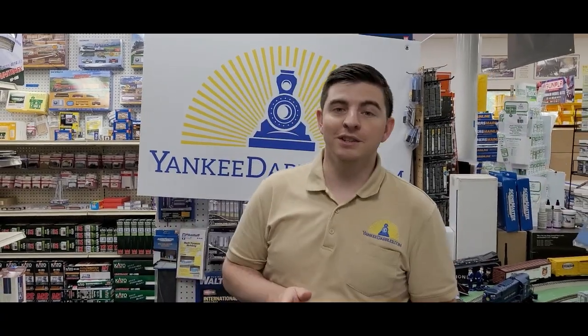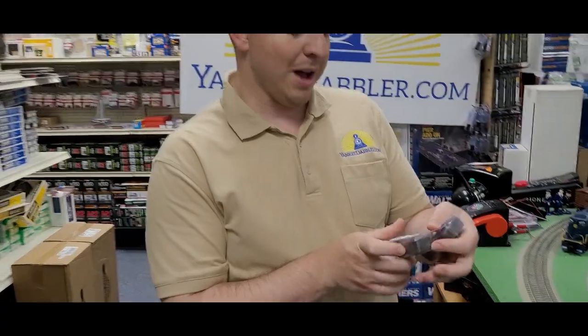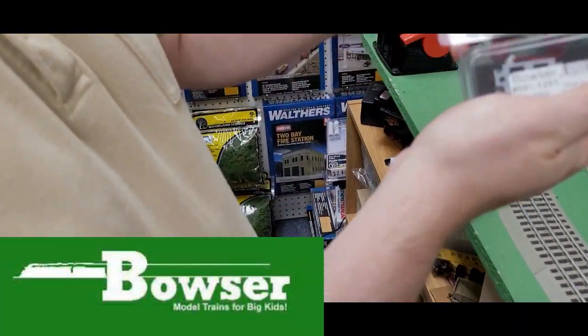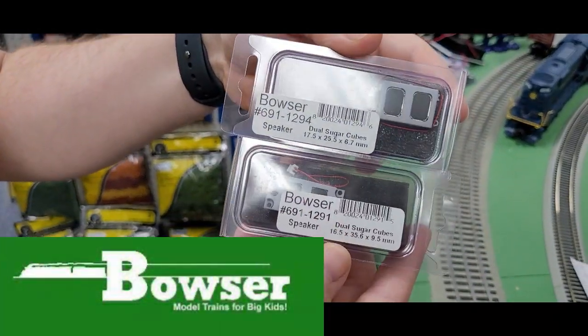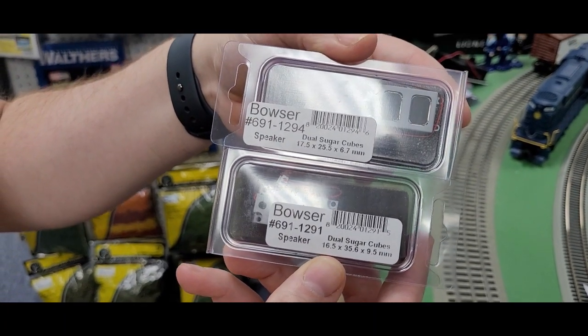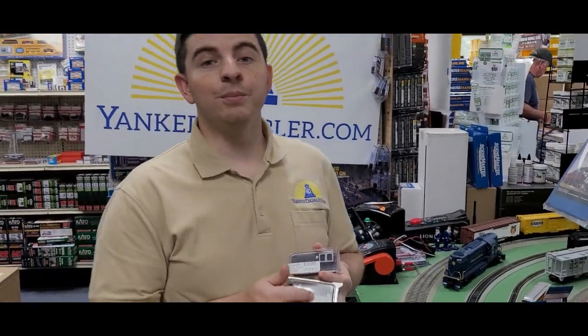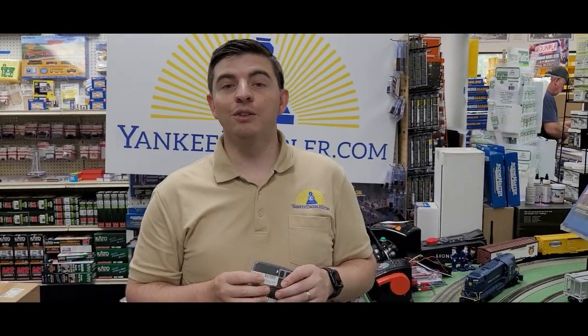You also might be looking for some speakers to be putting into your trains as well. We're kind of all over the place today. Well, I have here some different speakers here from Bowser. As you can see here, I have some different size ones here. I got the 1291 and the 1294, depending on the dimensions of what locomotive you're trying to put these in here. I know a lot of us are really good at putting the speakers and sounds into our locomotives, so these might be a part that you are looking for that will fit into your project perfectly.